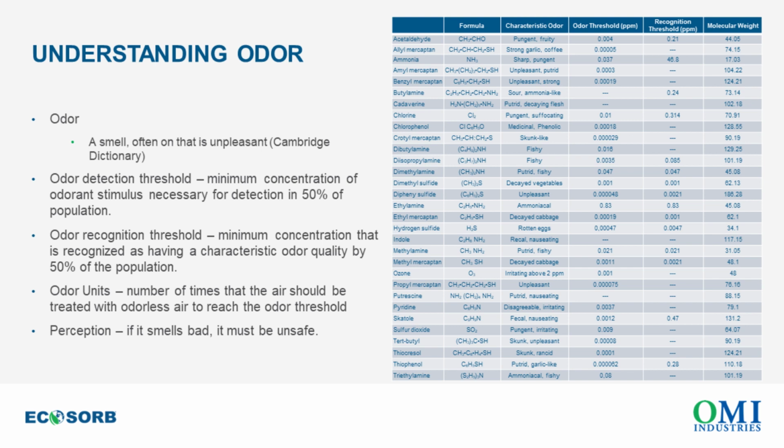So let's talk about two other terminology things: odor detection threshold and odor recognition threshold. The detection threshold is the minimum concentration at which the odor is detected by 50% of the population. That doesn't mean they know what it is, it just means they detect an odor, an unpleasant odor at that. The odor recognition threshold is the minimum concentration at which a characteristic odor can be recognized by at least 50% of a population.